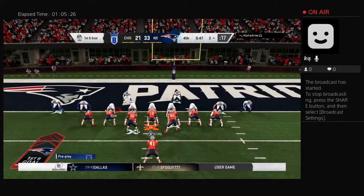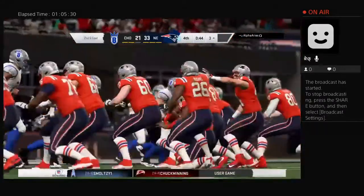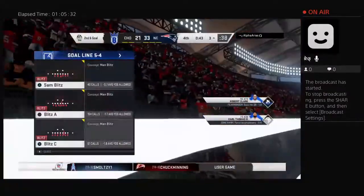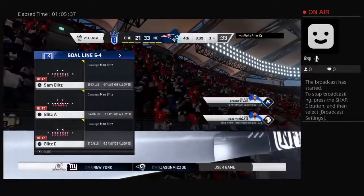Wave the white flag. The defense can stop it twice more as they take a knee here. It's a loss of 1. Brings up second and goal at the 3-yard line.